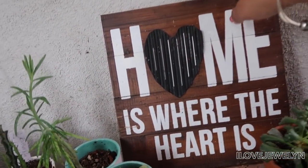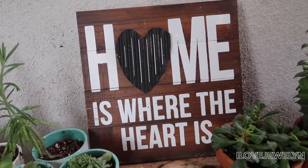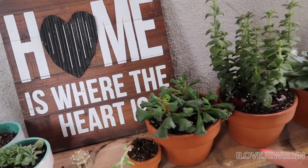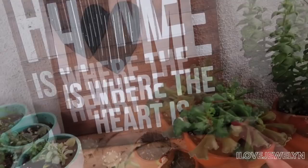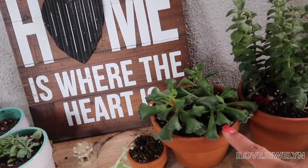This sign, I love having it in my space. This is a gift from my mom, so thank you, mom. And actually, it should say home is where your plants live. I don't even remember, maybe Pasadena Rosewell Flea Market.